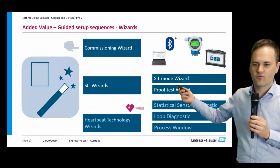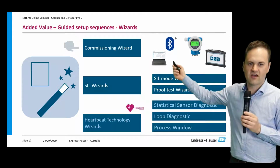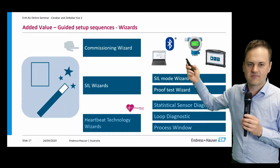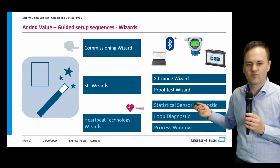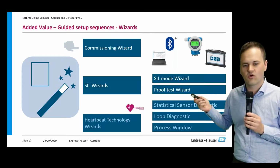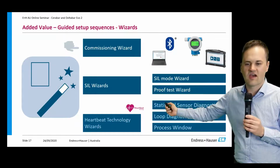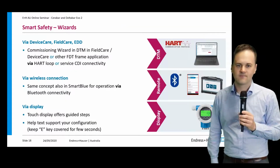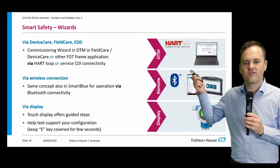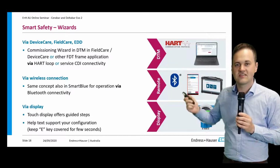And as I mentioned before, we've got lots of wizards with this device. The commissioning wizard can be accessed via DTM, Bluetooth, or our tablet, SMT70. We've got a proof test wizard for those that require the device to be proof tested. And we have a lot of diagnostics around the heartbeat technology wizards, which I'll speak about later. As I mentioned, you can go via DTM, so via HART loop or service CDI connectivity.